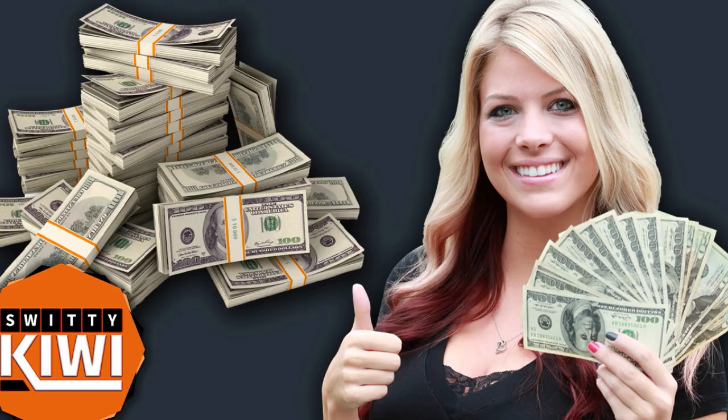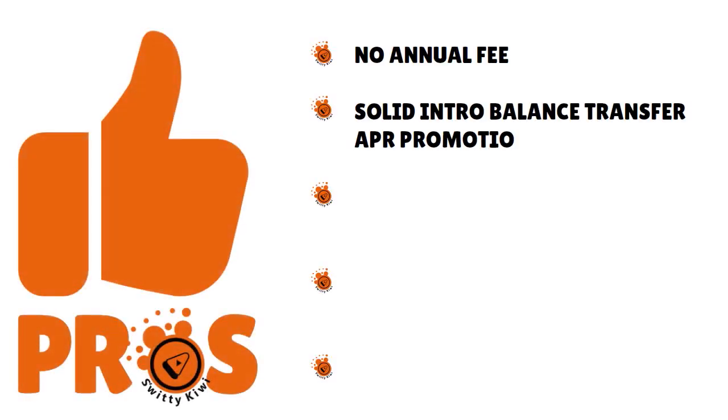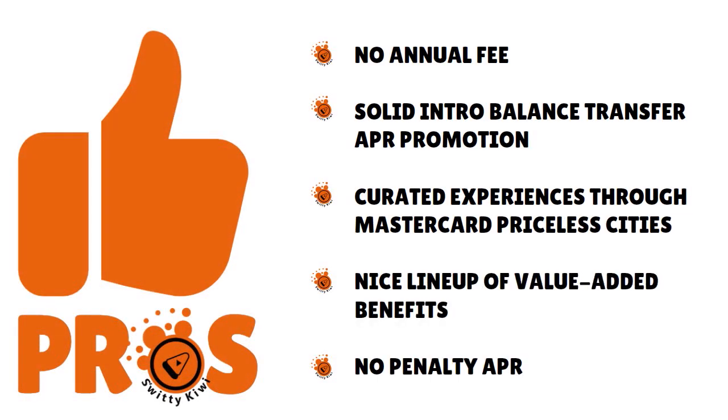So, the advantages. You have a no annual fee card. This is really good. You have a solid intro balance transfer APR promotion, 15 months. This is really cool. You have curated experiences through the Mastercard Priceless Cities program. You have a nice constellation of value-added benefits. And there is no penalty APR.